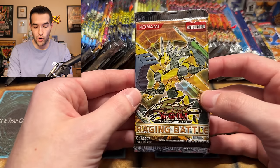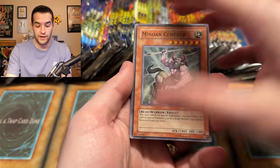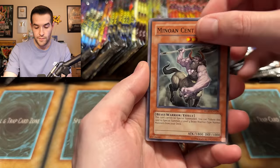That'd be great. Back to our Raging Battle, which had an Ultimate Rare last time. So I'm not expecting too much here, but Ultimate Rare right next to a Ghost Rare, anybody? That could be pretty cool. Oh, wait. I think last time it was like a 5 from the back situation, right? Like this. Let's just do that. Little special pack trick.